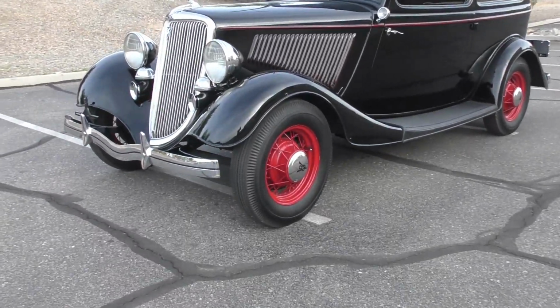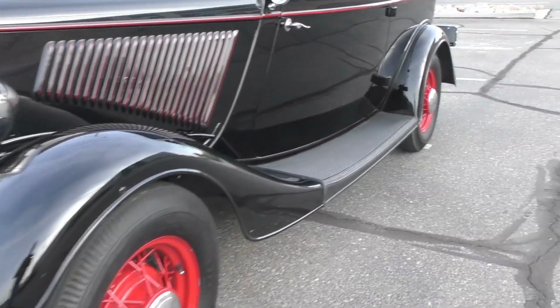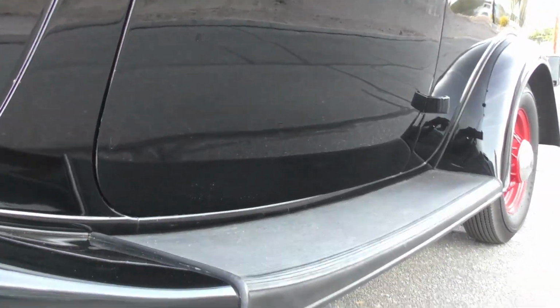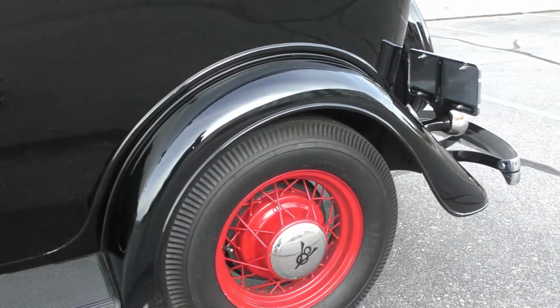Finished in a factory style black. All original steel on this one. We've had it up on the lift. We've looked at the floor pans. Beautiful body with very straight panels, that type of thing. All original fenders, original chassis on it. We'll have a picture of the VIN number at Spud's Garage.